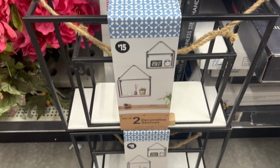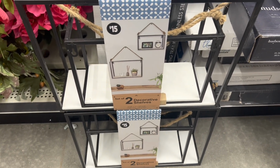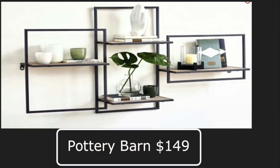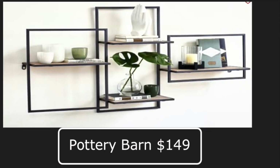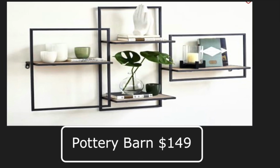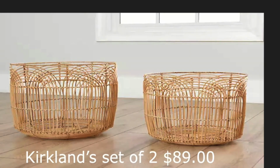Then I saw these shelves a few months back, and I thought they were really pretty, but I couldn't think of a way to decorate with them. So I looked at Pottery Barn, and you can buy 2 sets of those shelves for $30 and create this same kind of look that Pottery Barn is selling for $149.